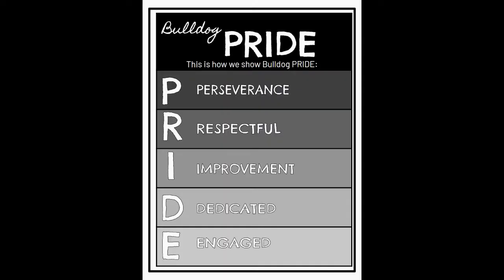At Brooks Middle School, we have a theme called Pride, and each of these letters represents a key value that we're trying to demonstrate and live really at Brooks Middle School. P is for perseverance, R is for respectful, I is for improvement, D is for dedicated, and E is for engaged. Let's take a look at what each one of these words mean.